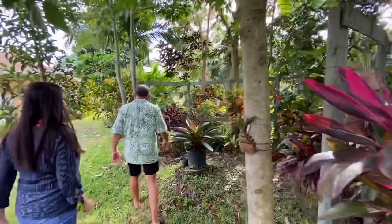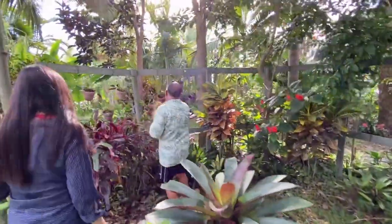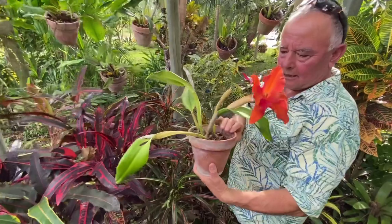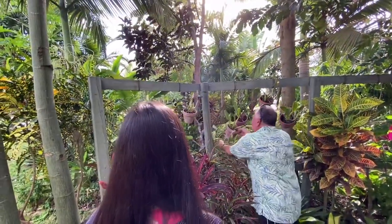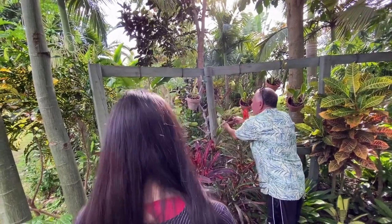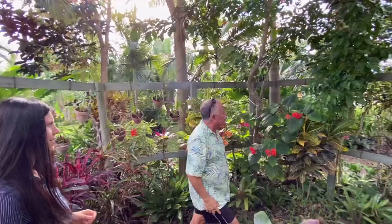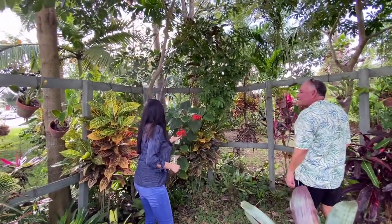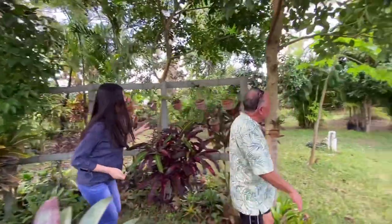I wanted to show you this. Orchids grow very well here. This is an arc-shaped color of Cattleya. Oh, beautiful. And they stay out all year long. I seldom fertilize them, but they do really well out here. And they're flowering a lot here.